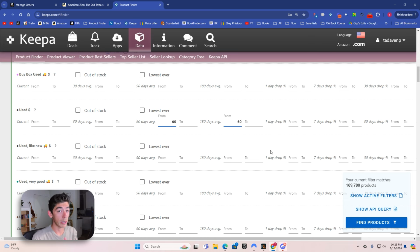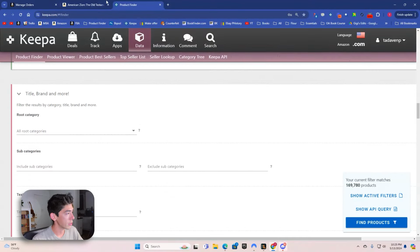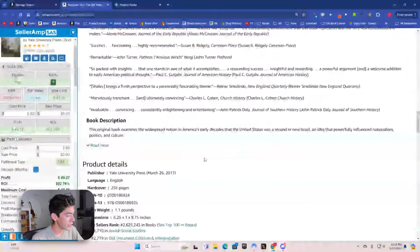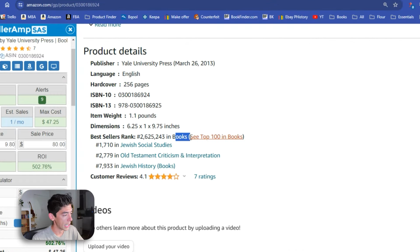And every time we input another parameter, you can see how this number gets lower and lower. Now we're going to scroll down. Obviously, we're in the book category. How do I know that? Because this is a book that I sell. I'm a bookseller. But if you didn't know that, you could also come down to the product details page and you can see here's the bestsellers rank and here's the category. It says books.